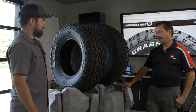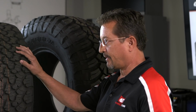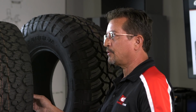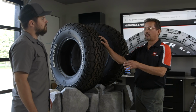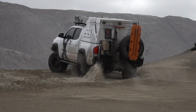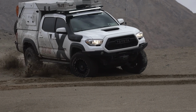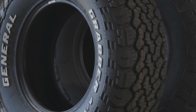Okay, well, an all-terrain designation for a tire is very broad. Some companies' all-terrain tires are really pretty much highway tires with an all-terrain molded to the sidewall. That's not the type of tire that most of your viewers are going to want. They're going to want something more aggressive, something that will be capable going off-road. And there's a couple, 2 or 3 really aggressive all-terrain tires on the market. The Grabber ATX is one of those.